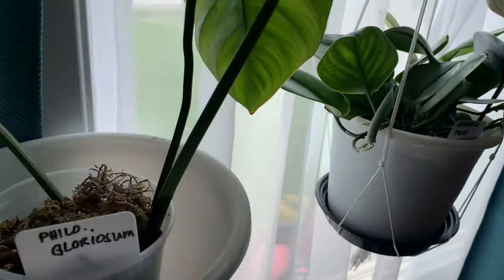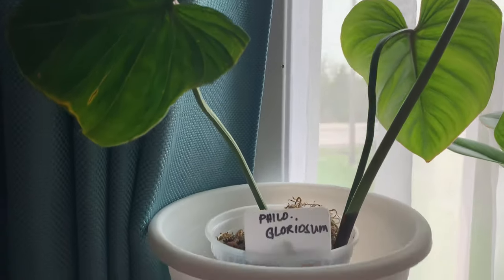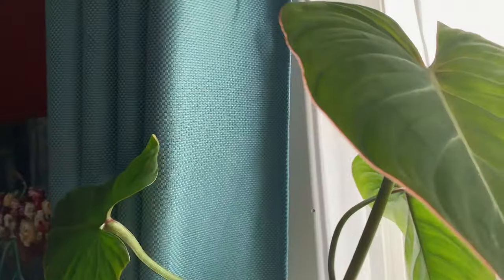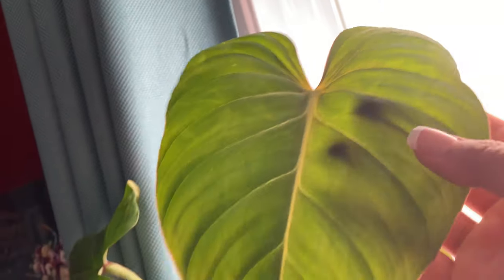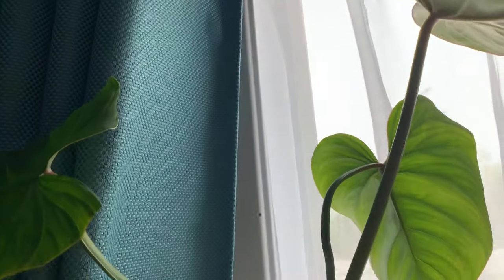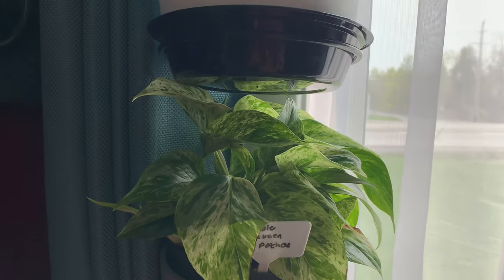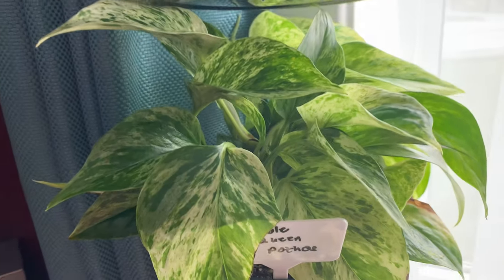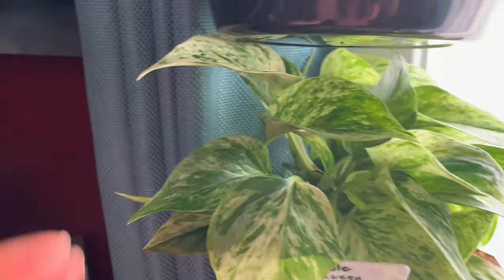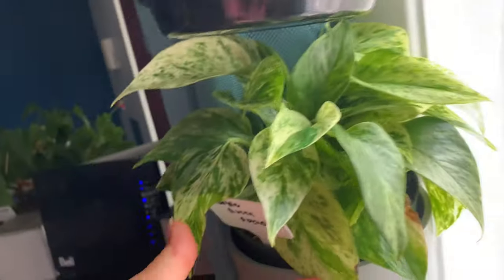So yeah. Here is my Philodendron gloriosum that has three leaves. This is the newest one. See how big that is? It's beautiful too. So yeah, that's that. Down below is my marble queen pothos that is very beautiful and lush and full. I just chop and propagate this one and then put the cutting back into the pot.